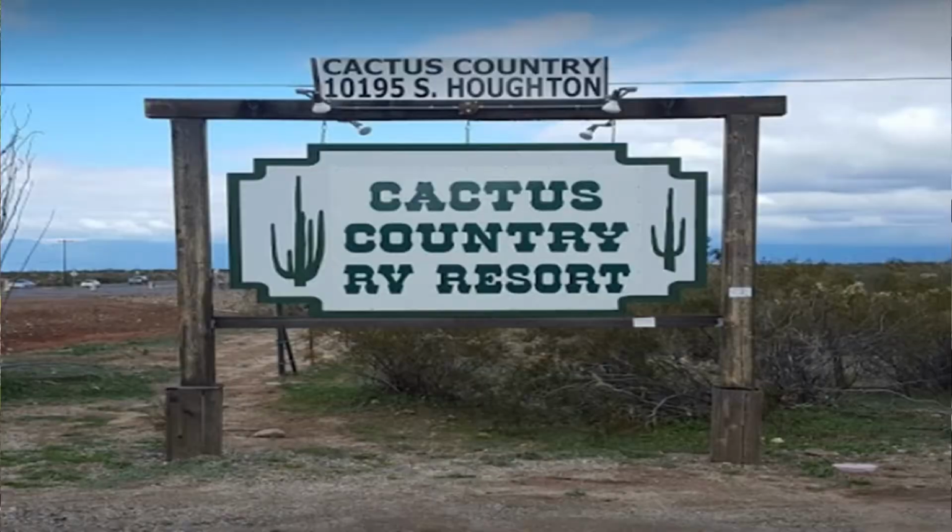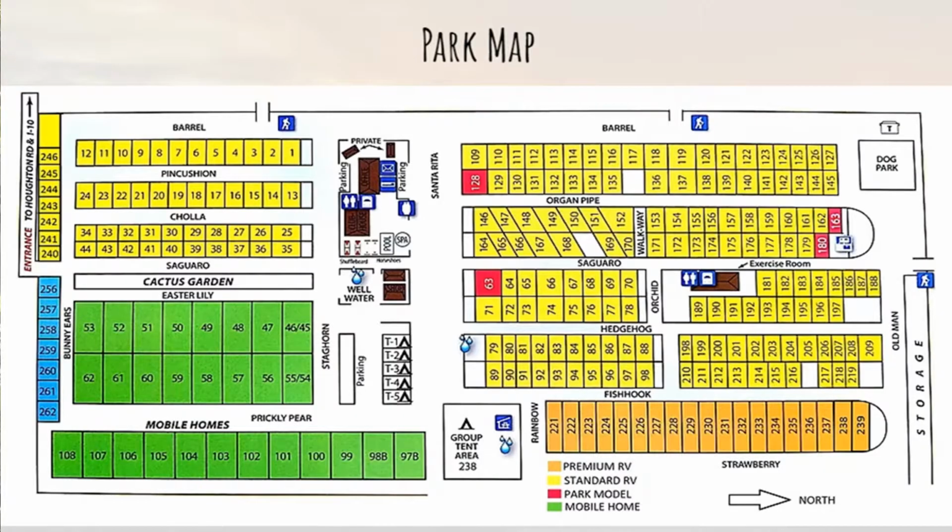Cactus Country RV Resort is located at 10195 Houghton Road in Tucson, Arizona. It's less than a quarter mile off of I-10, which is pretty much the main interstate that anybody's going to take coming into Tucson. It is, in my opinion, the definition of an RV resort.